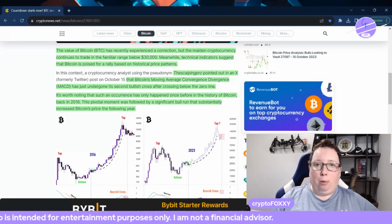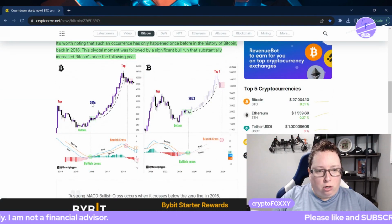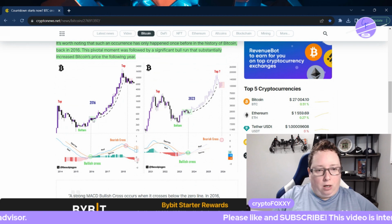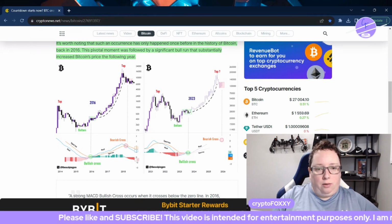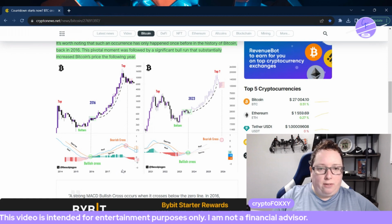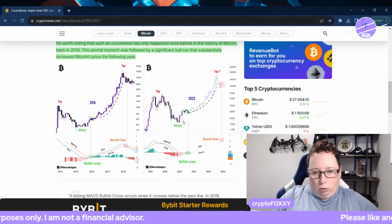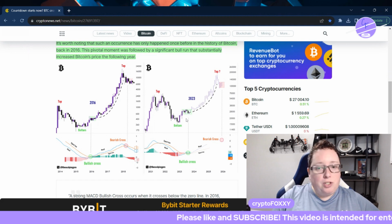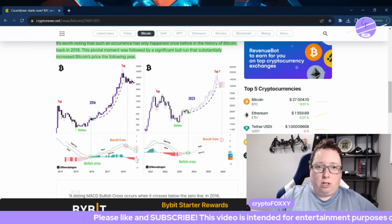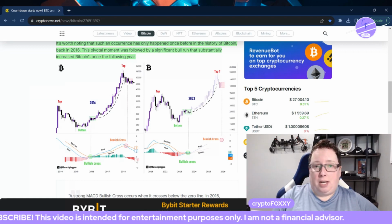So this is not something that's going to happen overnight, as we can see in this chart here. We're looking at the bullish cross back in 2016. You can see in this green box here, I believe that's green, and then the price did move up significantly, but it was more towards 2017, and then started cooling off a bit in 2018. So the same is holding true here with the bullish cross. We're seeing it here. So this is what they're projecting. Obviously, this is not financial advice. This could happen. It might not happen. This is only the second time in history that this has happened.